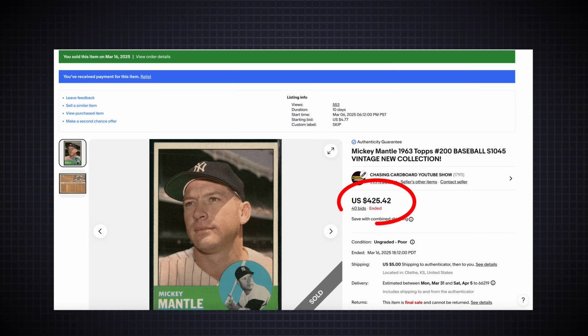But this card sold for $425.42 on a 10-day auction. We're going to break down the details of those fees, but before we look into those details, let's quickly overview the eBay fees straight from their website.